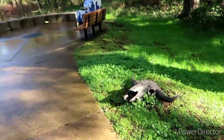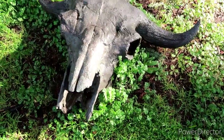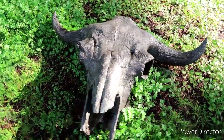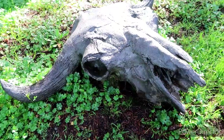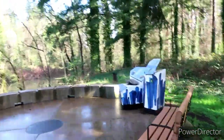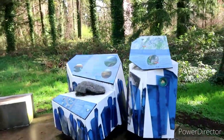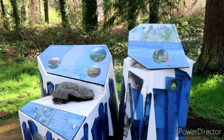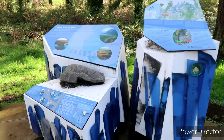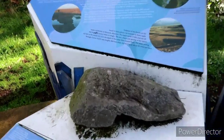Wow, look at this. Look at the size of that skull. Wow. That is very cool. Oh, this is neat. Look at this. Shaped by ice and floods. We've got these kind of like ice sculptures. Very cool.